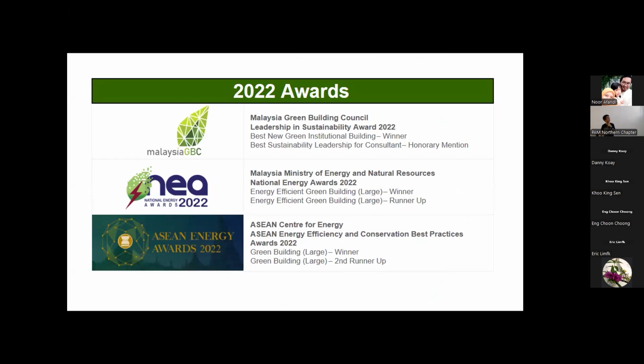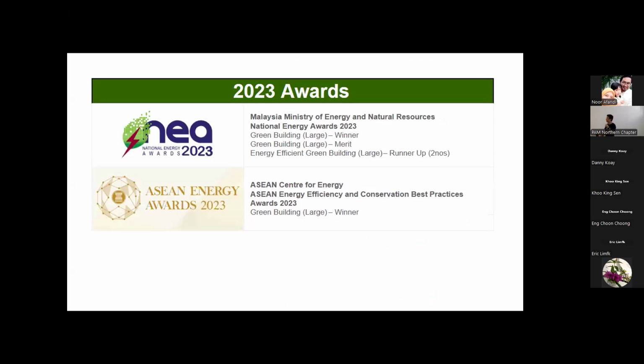Very fortunate, in 2023 we repeated the same. We were also the winner in NEA and also the winner in ASEAN. And to date, we are the only green consultant that won back to back. There are consultants that won before, but we are the only one to win back to back.